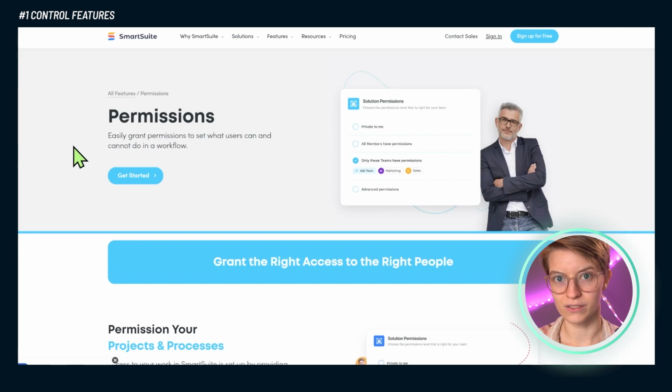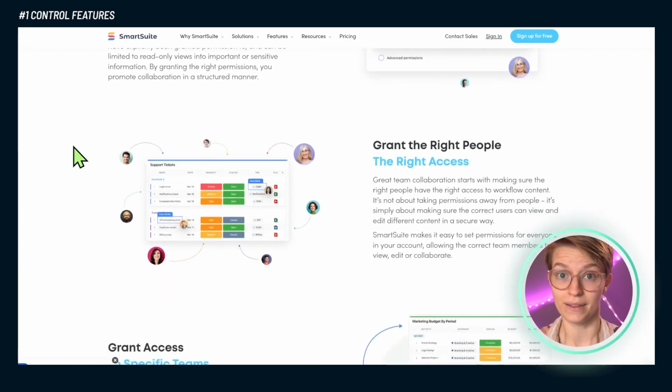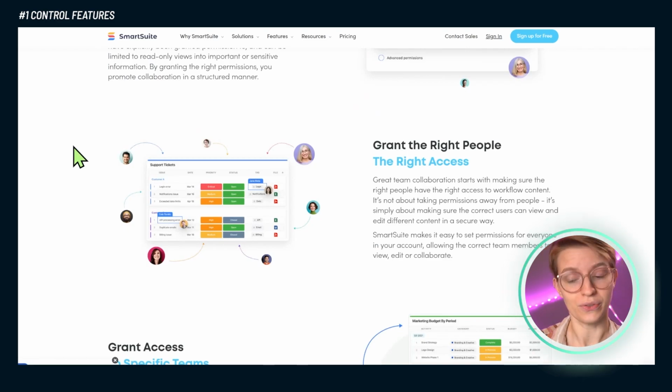If we go on SmartSuite's website and we just kind of skim through their permissions-based stuff, and we're going to be going through the interface here in a moment too, you'll see it there.